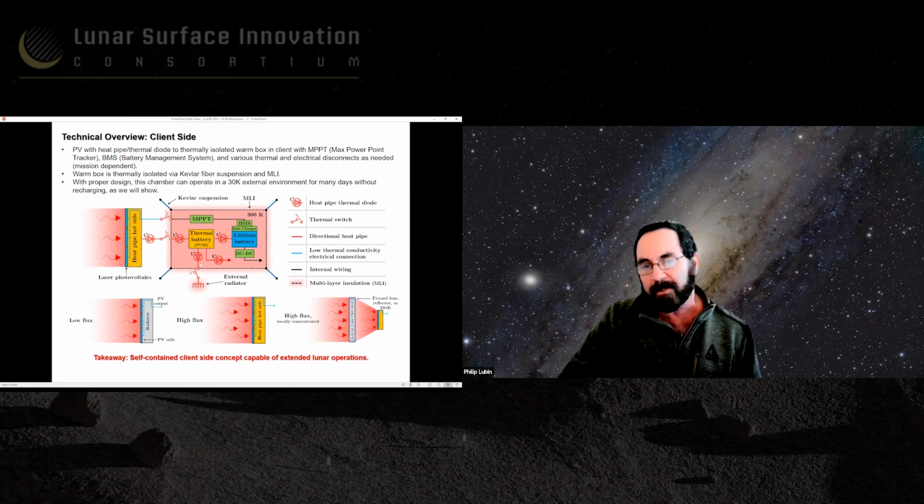Okay, on the client side, again, we have both an electrical component as well as thermal components. We treat the thermal component like a battery. Phase change material, for example, actually has similar energy density to lithium batteries in terms of watt hours, in terms of energy per unit mass, and then radiators, etc. It's a fairly complex assembly.